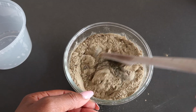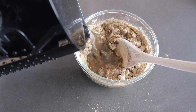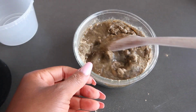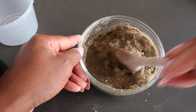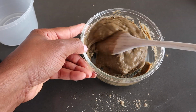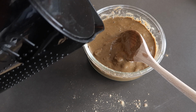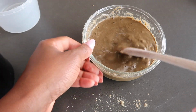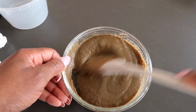Finally, it's time to add my boiling water to the mix. I don't use specific measurements. I just pour enough water in gradually until I get my desired consistency. So basically, I'm adding a little bit of water and then stirring just to monitor what the consistency is like as I continue to stir the mix. So I'm taking the time to really mix this growth mask well. We don't want any pockets of powder or anything like that. So gradually add water and keep mixing until you get a thick but flowy consistency.